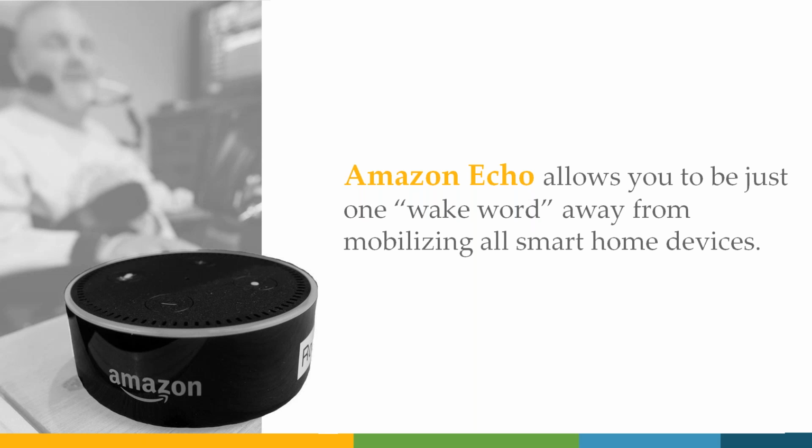So people always ask me, would you pick Amazon Echo or would you go the Google Home route? I personally think that Amazon Echo is best for my population who's wanting to control smart home equipment specifically. It's a little bit better at controlling smart lights, thermostats, and door locks than the Google Home.